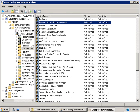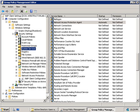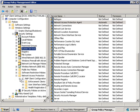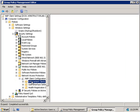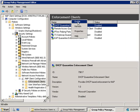Now a bit further down here on the left hand side of our console, we'll expand the Network Access Protection folder and NAP Client Configuration, and we'll select Enforcement Clients, and in the right hand side, we'll right-click on the top option here, DHCP Quarantine Enforcement Client, and then we'll choose to enable it.